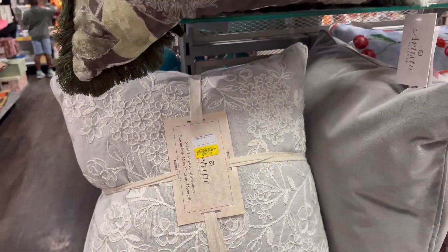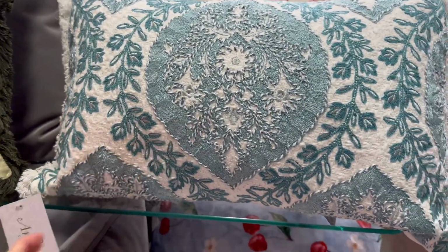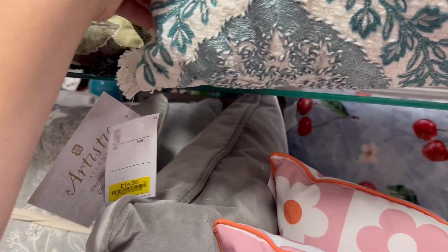Their cushions for their homeware were really nice. I love this one. If I had space or a need for cushions, I mean, £14 is okay, but they just had a really nice design.